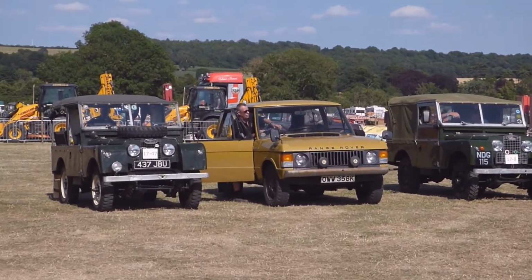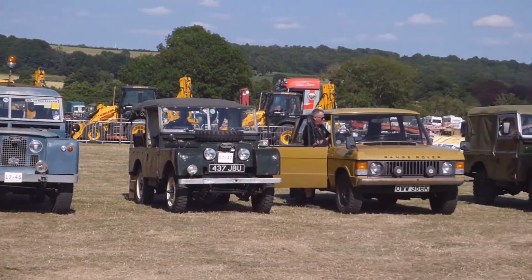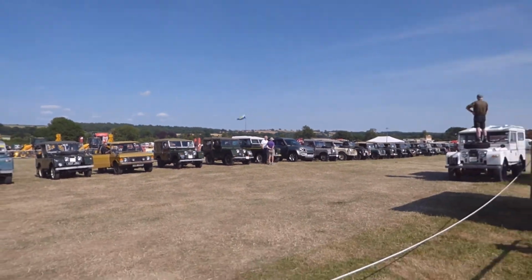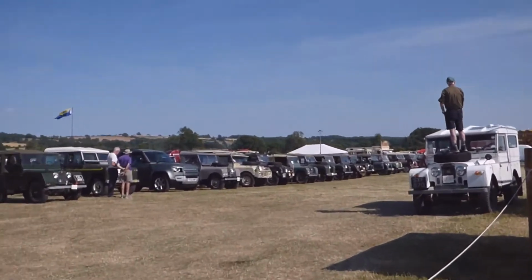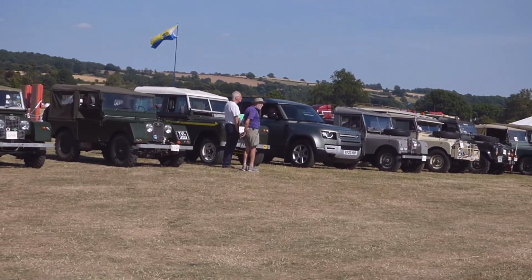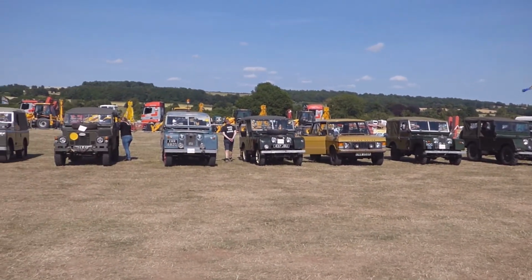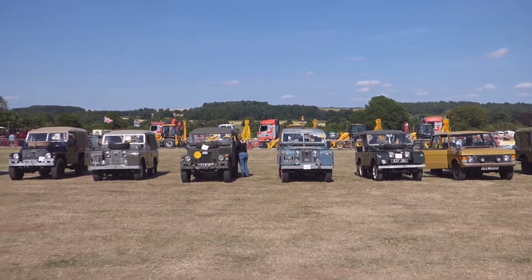Then, of course, since then, there have been all sorts of iterations, upgrades of the Range Rover. And this morning, at breakfast, I was reading Land Rover Owner International magazine and a review of the very latest Range Rover. And that has four-wheel steering. In certain conditions, the back wheels steer as well. That is how far they've got.